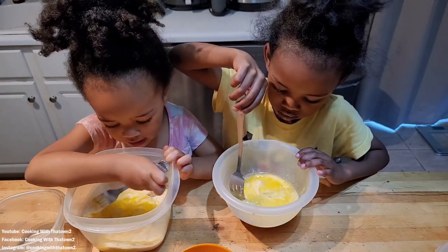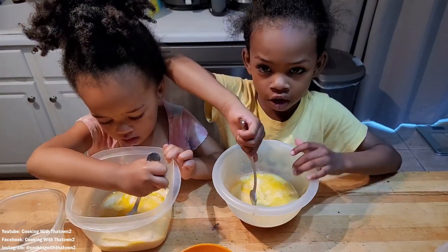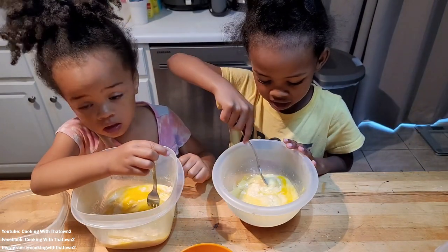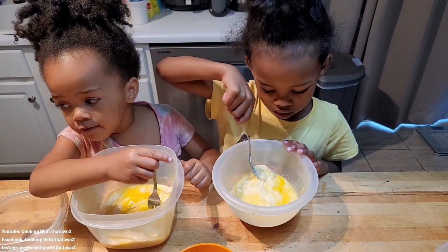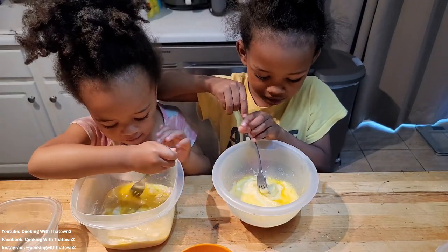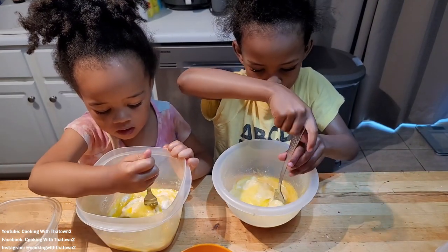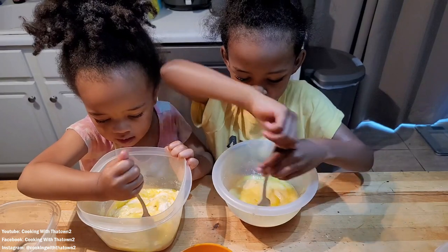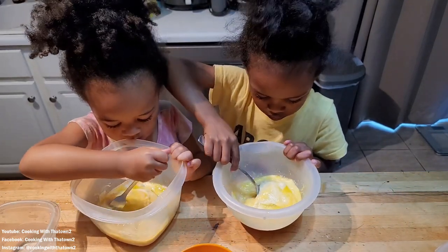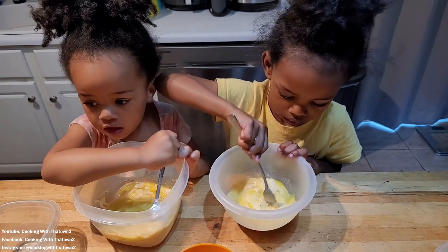We already added some egg. And what do we do next? What do you add next? Frosting. Frosting? No. Frosting is finished. What are all the ingredients? We added water. And everything in? Mm-hmm. All right, so we got to mix. Water, egg, and oil.